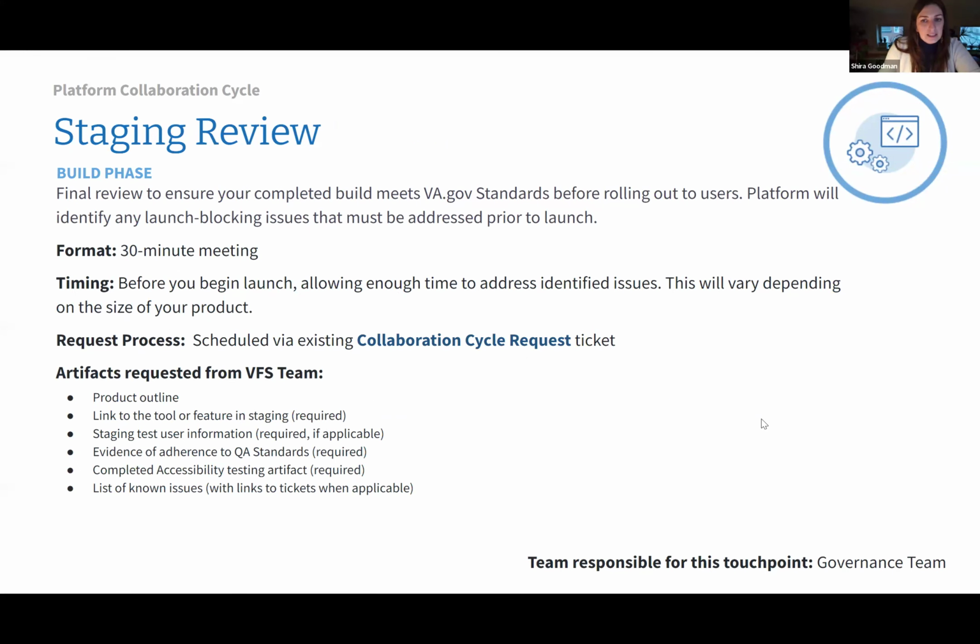All right, next up is the staging review. This is the last touch point that my team manages. In short, it's the final review before your launch. We do one last review of your completed product, your completed build, and we document any standards issues that we uncover.